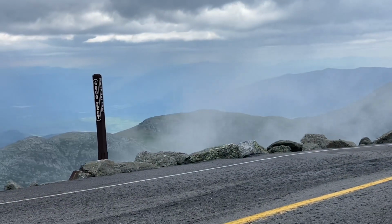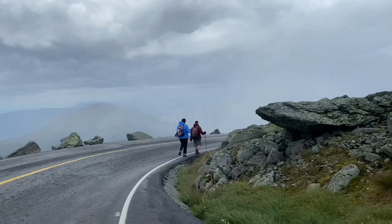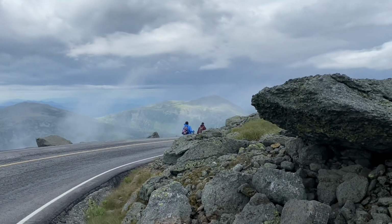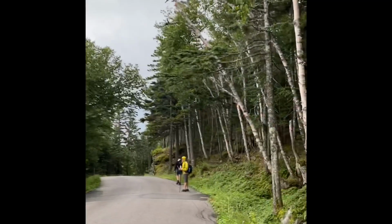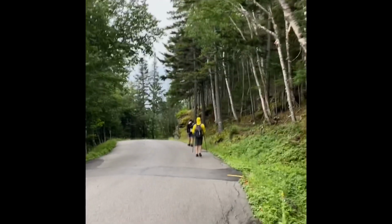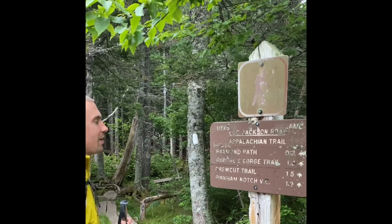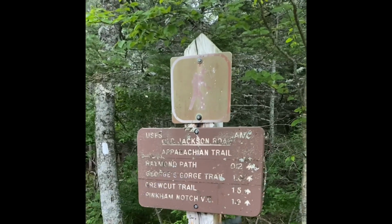So this is the Mount Washington Auto Road, which is a 7.6 mile road from the bottom to the top. And one of the cool things about walking on the road is we had some really great views of the mountain ranges. There was some bad weather at the top, and we ended up walking down the road for a little bit. And now we're going to take this side trail to get back to the car.